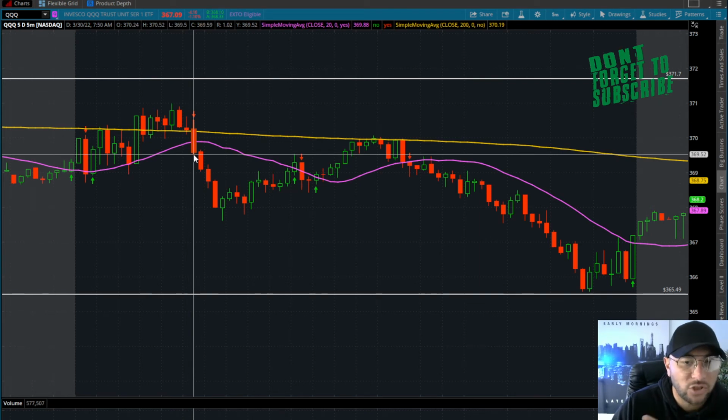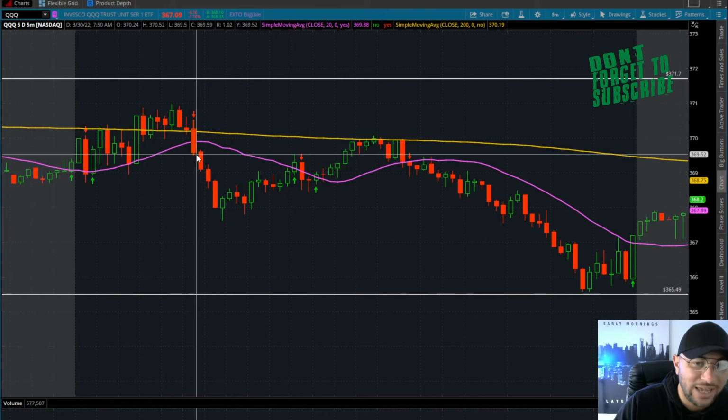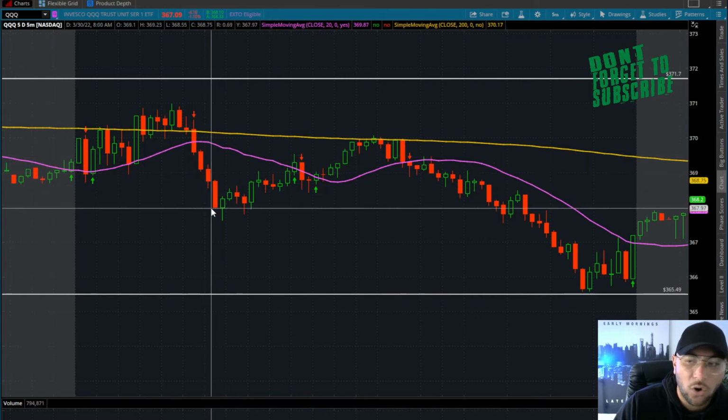If you're trading options, you would have bought put contracts, with a strike price pretty close to 369.48, and then you could have written this down 1, 2, 3. If you're a member in my Discord, I always talk about taking profits in 2s, 3s, and 4s.